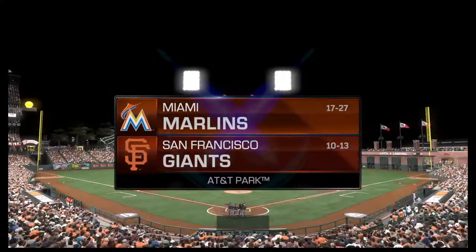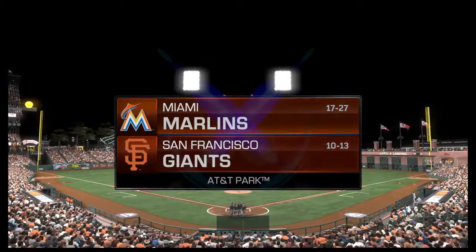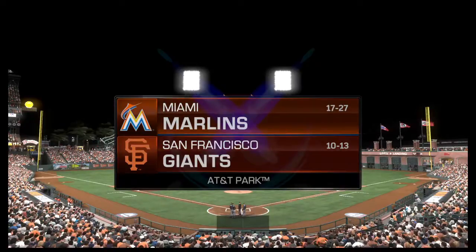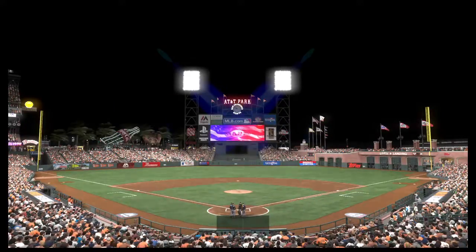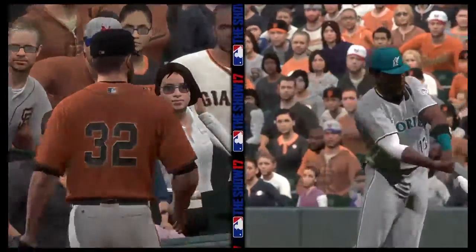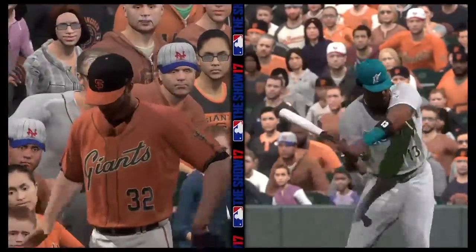MLB Network's coverage of Major League Baseball is on the air. It's the home opener of this new season between the Miami Marlins and the San Francisco Giants. Who will get the better of this compelling matchup? We'll find out next on MLB Network.